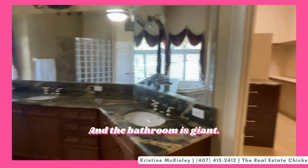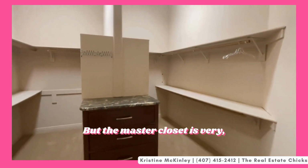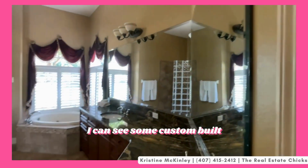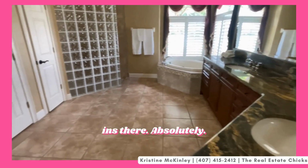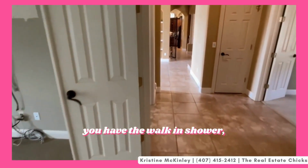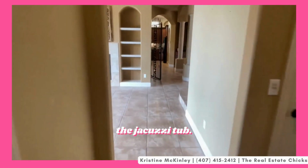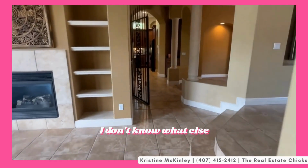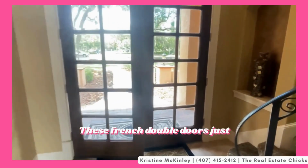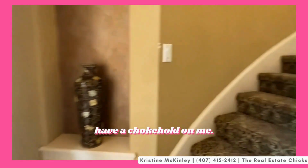And the bathroom is giant, but the master closet is very, very impressive. I can see some custom built-ins there. Absolutely, that would be stunning. So yeah, in the bathroom you have the walk-in shower, the jacuzzi tub. I don't know what else more you could need. Coming back in through the foyer, these French double doors just have a chokehold on me.